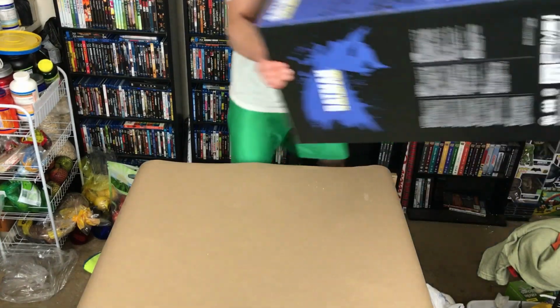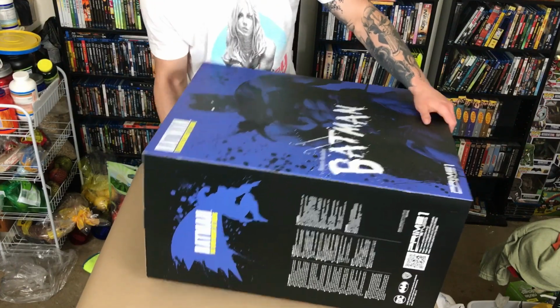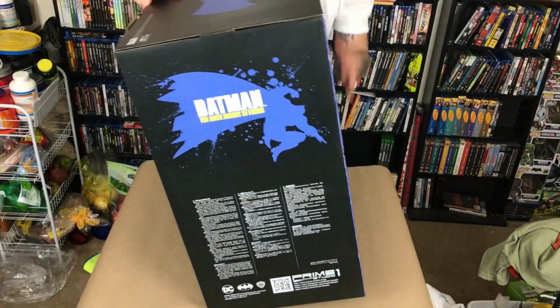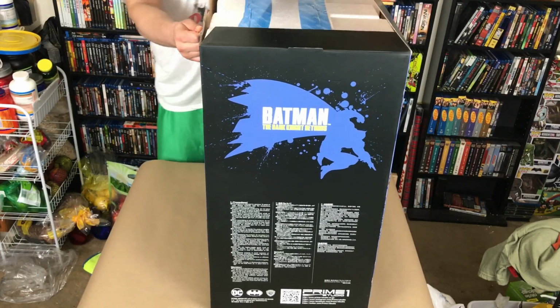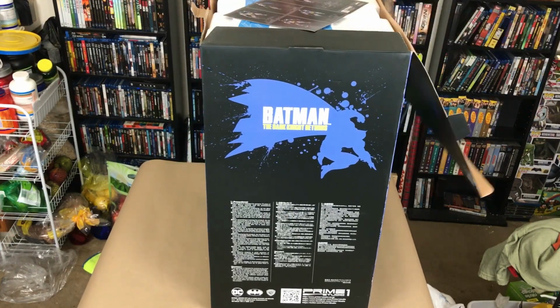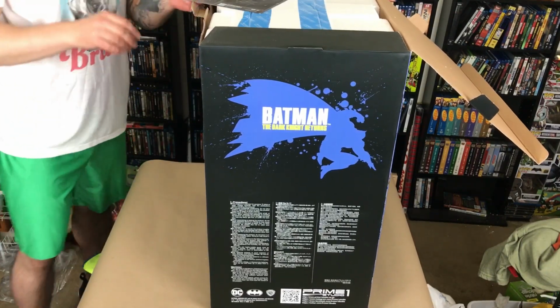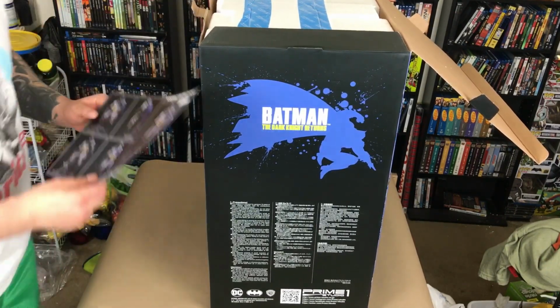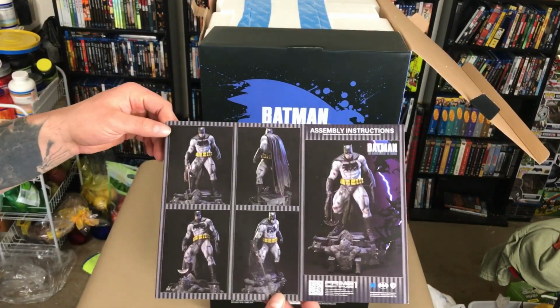Let's go ahead and bring up the body. We all know that this is what this is going to be. It's going to be the body and the heads. I did not land the exclusive. I waited too long. I fucked around too long. And I didn't know the power of Sideshow's wait list at the time, like we all saw in my Harley video. I had this ordered way before Harley.